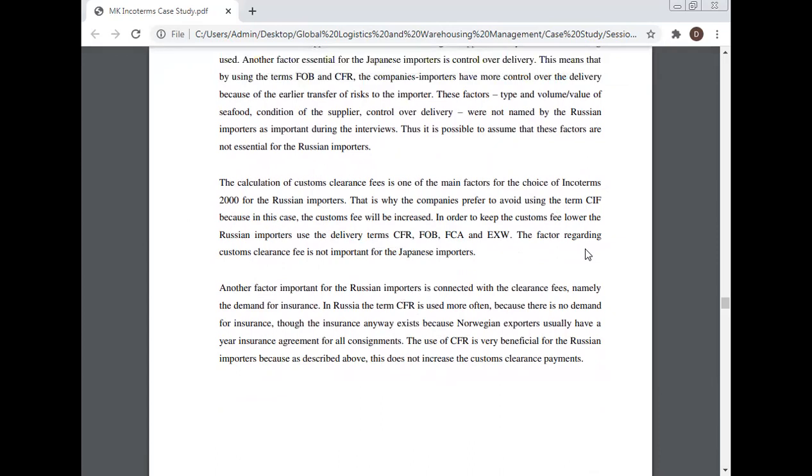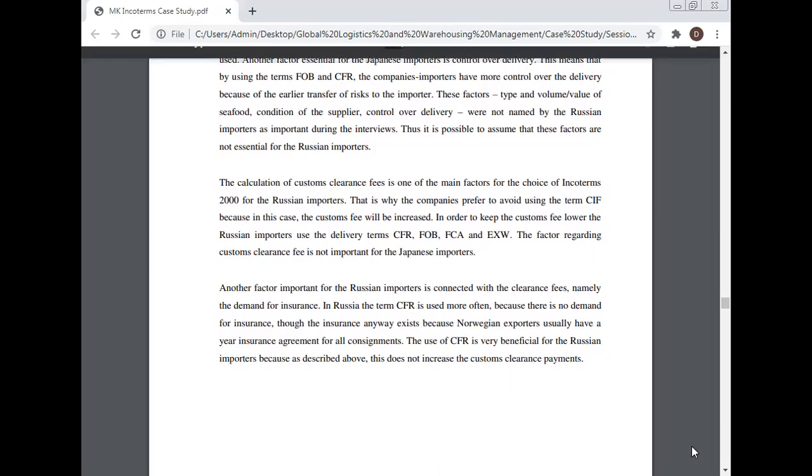Another factor important for the Russian importer is connected with the clearance fee, namely the demand for insurance. In Russia, the term CFR is used more often because there is no demand for insurance. Though the insurance anyway exists, the Norwegian exporters usually have a yearly insurance agreement for all consignments. The use of CFR is very beneficial for the Russian importers because, as described above, this does not increase the customs clearance payment.